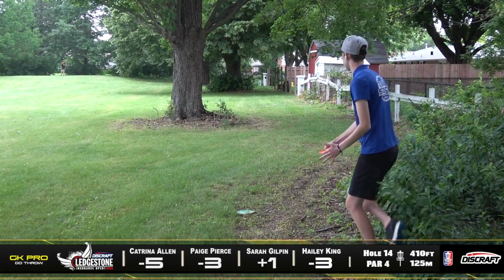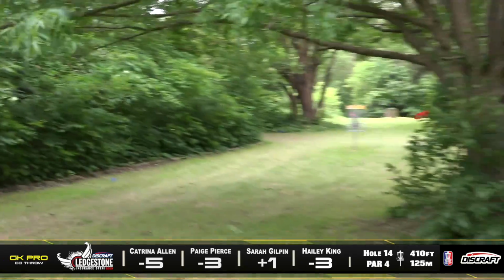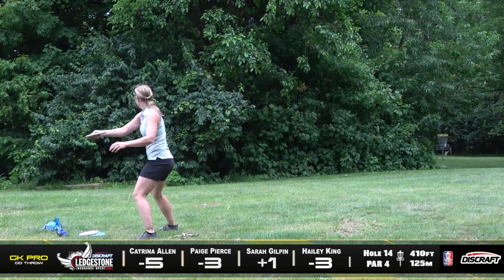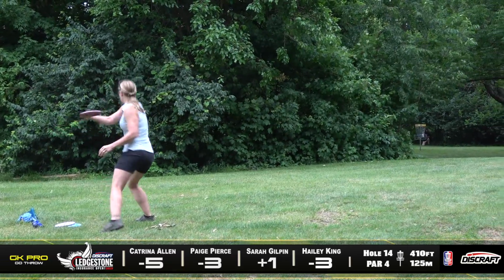Hailey trying to possibly save her birdie here. Throwing a Predator, is that right? I believe that's her Predator, and lands inside circle 2. She actually threw a Force there. Oh, Force. Okay. Yeah, so she needs a little bit more distance there on this longer par 4.